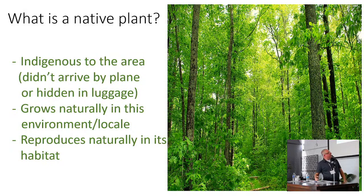Okay, so what is a native? A native is something that grows there. It is not snuck in with the luggage. It is not moved in from another country. It's not snuck across the border. Okay, natives are true to that area.